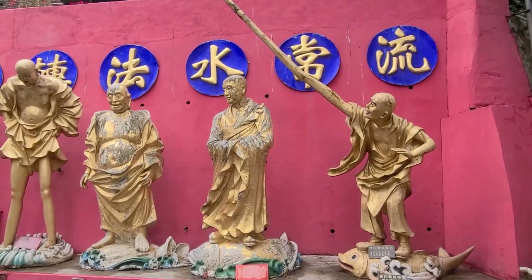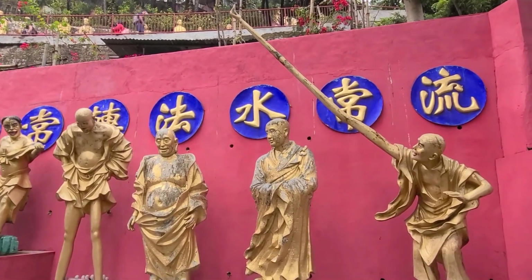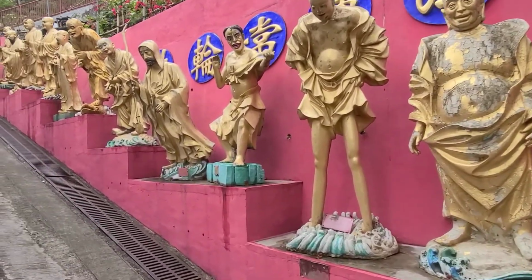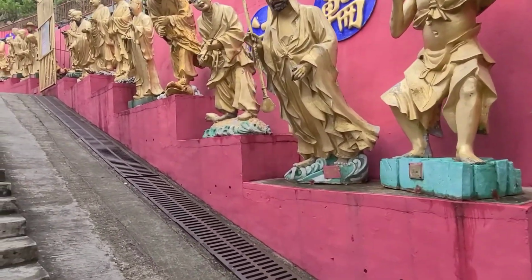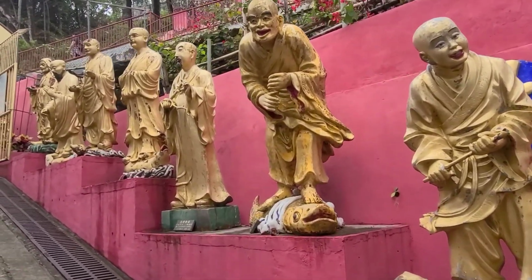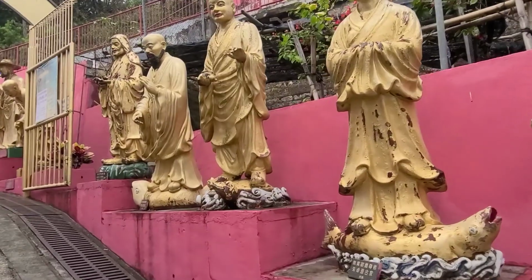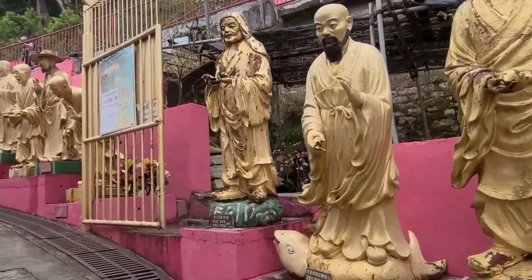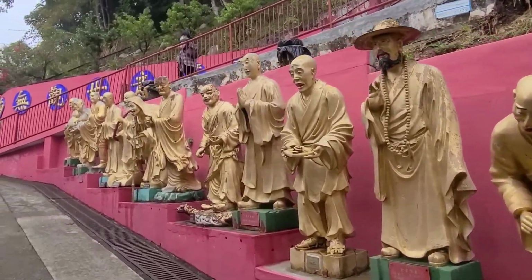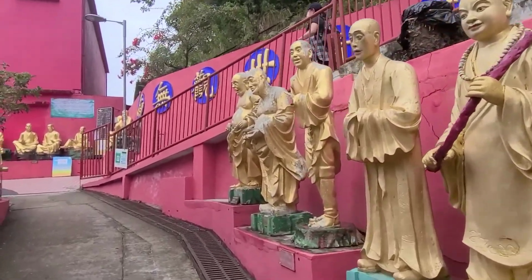This is my favourite Buddha. He is the selfie stick Buddha. Very appropriate for the times. So I'm going to go up and enter the main complex now, main monastery area. Luckily it's not too crowded today, so you can get all very nice pictures and it's very colourful.